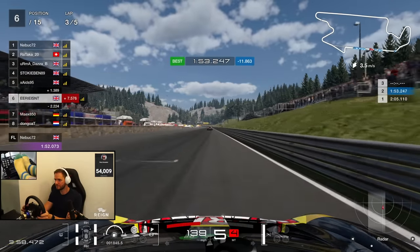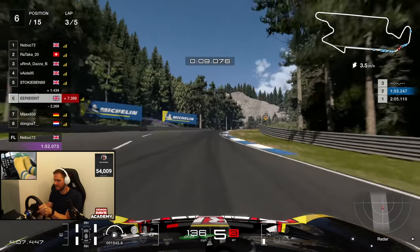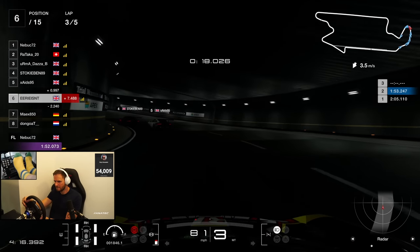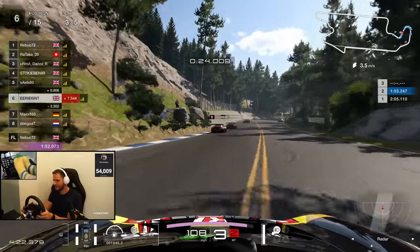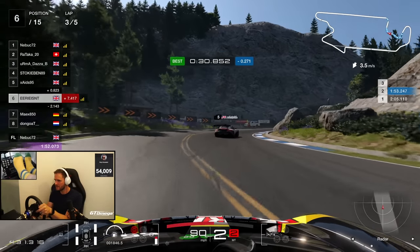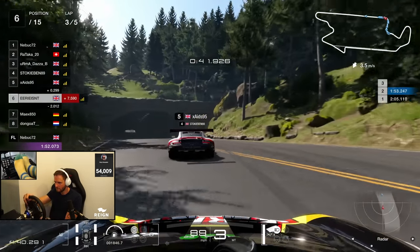Let's go. It's going to be dangerous through there. Whoa. So good going through the dark though as well. Vicious curb here that you need to be careful of. And then there's a huge curb that you hit on the outside. Thankfully they've toned the damage down, otherwise there'd be all sorts. Again. Go.